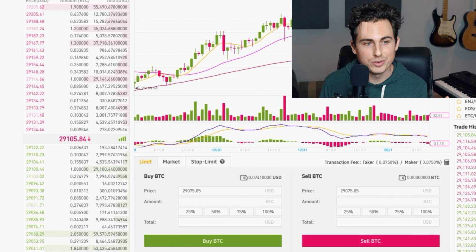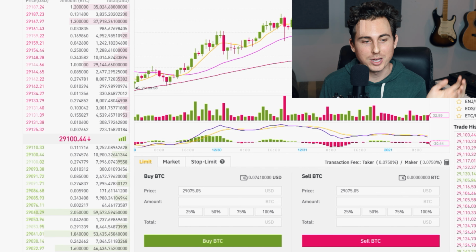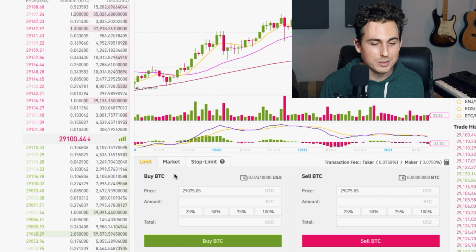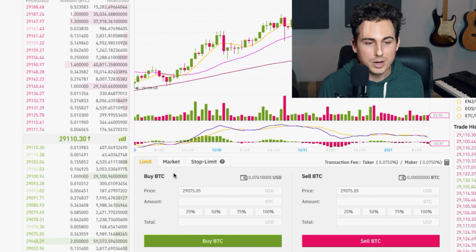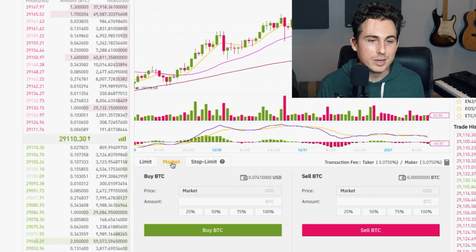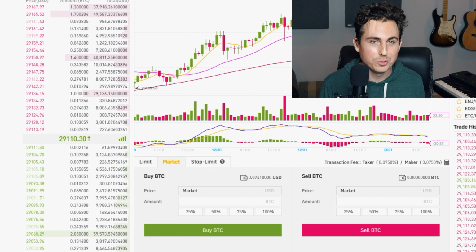It's a little bit more complicated on the UI. Once you have an account set up, you can click buy crypto and you'll kind of see all these graphs and numbers. And a lot of this can seem very daunting, but it's very basic. All you've got to do is go down to the bottom. You can do a limit, market, or stop limit order. I'm not going to go into what limit and stop limit orders are. You can kind of Google that for yourself.